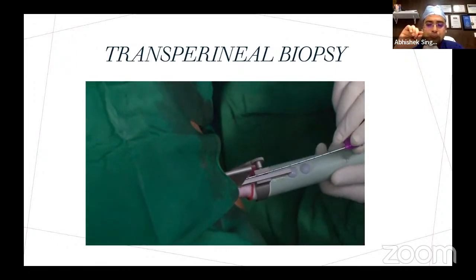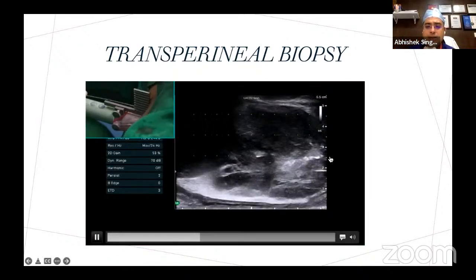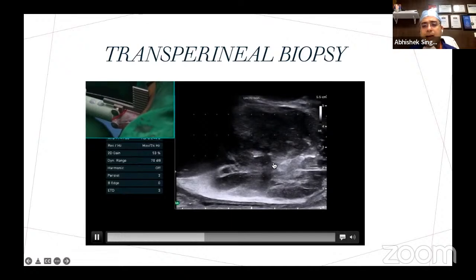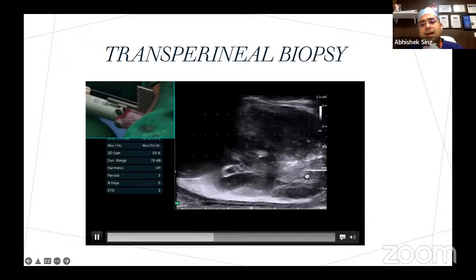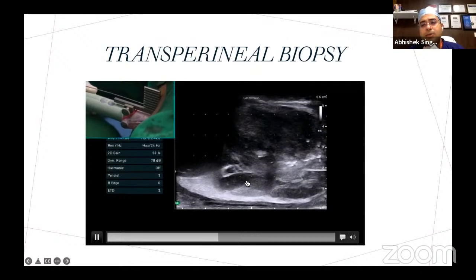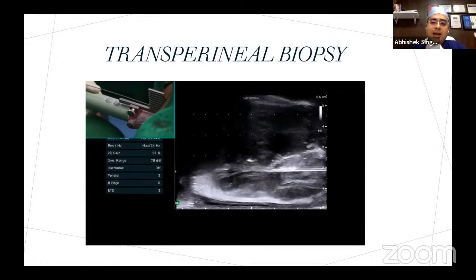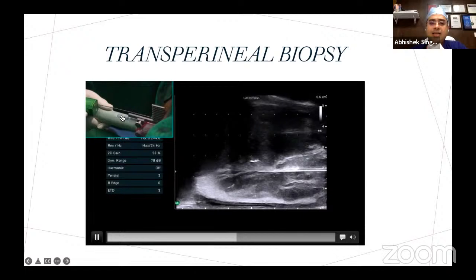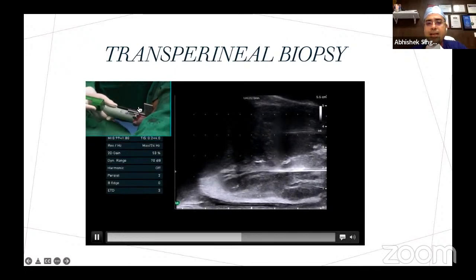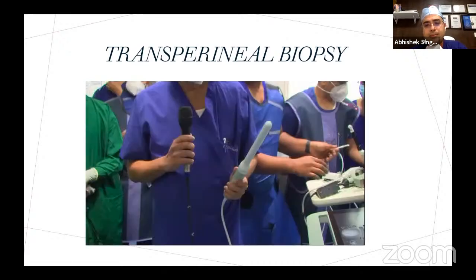Advantage is that when you take a transperineal biopsy, you get a complete core. That means you will get the anterior zone, again the transitional zone and the peripheral zone. So the ability to pick up the anterior zones is very, very high. So this is the transperineal grid, which is attached to a special probe, which can help you take transperineal biopsy.